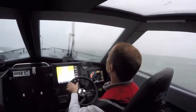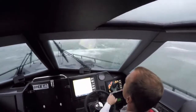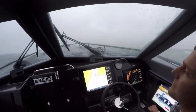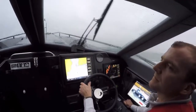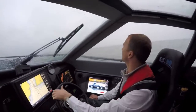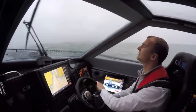There's quite a big one in front of us now. Here we go, and down into the trough. Up the back of the next one. Bit of power to ease over. Bow way up in the air. And here we come down again the other side.